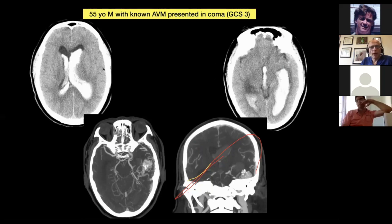Six years later or five years later he presented in coma, GCS 3. And when he was transferred, he had only pupillary function, okay? So we put the two ventriculostomies. After a while, this is his previous CT angiograms actually. And some of the functions come back, he starts localizing. No, he wasn't even localizing.